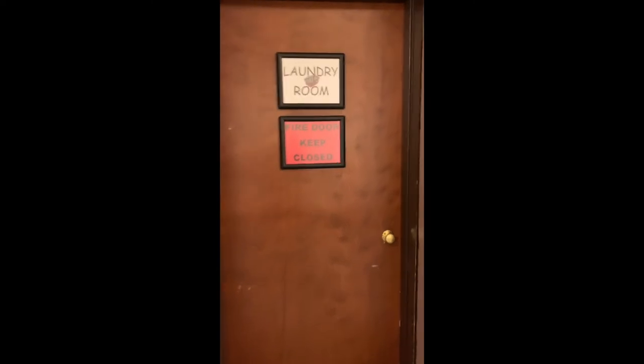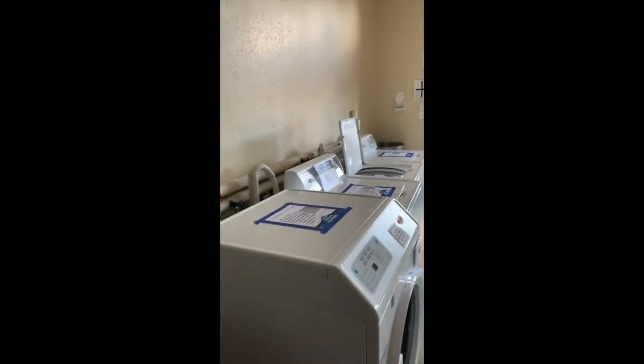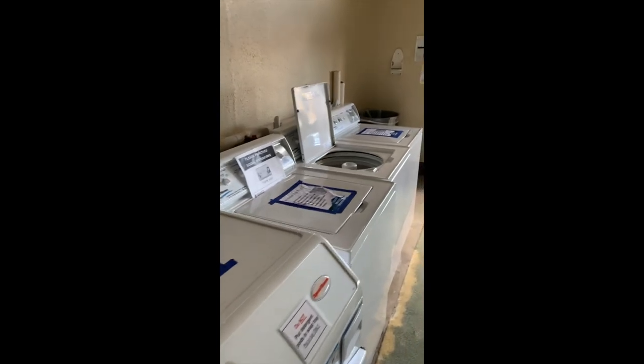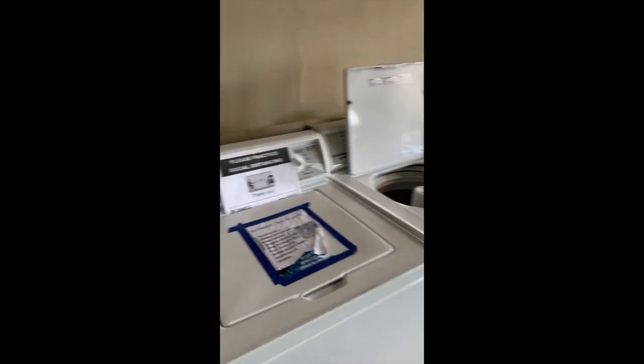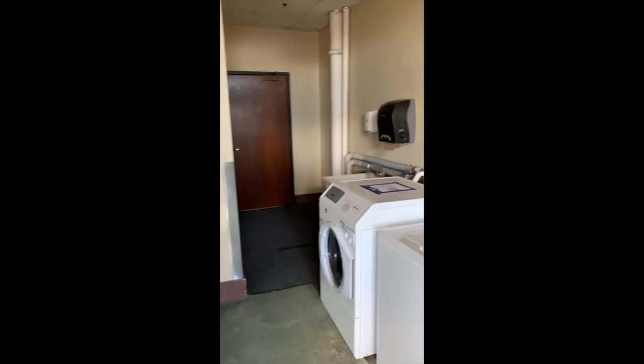The laundry room for Sheldon Hall is located on the first floor or ground level of the building. There are about three or four washers and about four dryers for all the students living here. And there's also a sink over there.